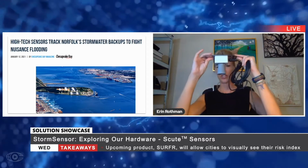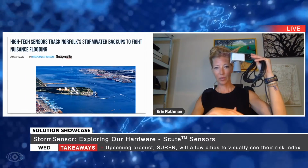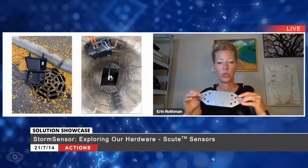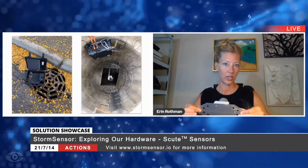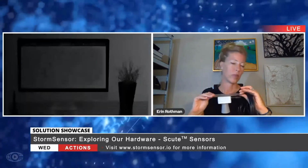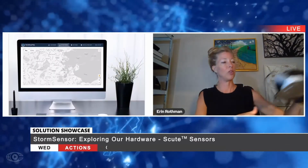What that allows us to do is measure water level inside the pipe and then also inside the vault. That also allows us to do two critical depth or flooding notifications. One where water in the pipe is at a certain level, and then when we're below the manhole cover at a certain level, our customers can be notified.